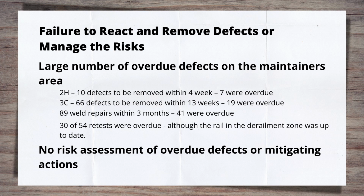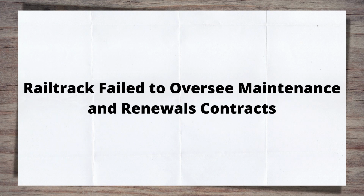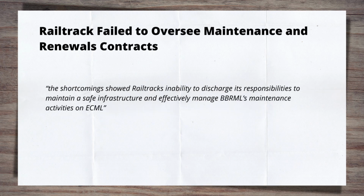Finally, the report found that Railtrack, the asset owner, failed to oversee the maintenance and renewals contracts of its maintenance contractor correctly. The report is damning in its conclusion of the performance of Railtrack, stating, "The shortcomings show Railtrack's inability to discharge its responsibilities to maintain a safe infrastructure and effectively manage BBRML's maintenance activities on ECML."